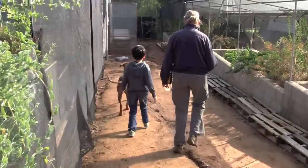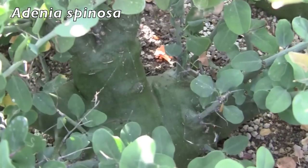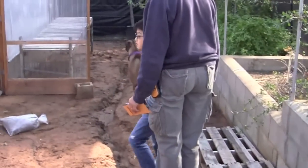So, do you have any Adenias? Are there any seed pods on it yet? No. Show me the caudex. Like a thorn bush, hence the name spinosa. Watch out, because glauca doesn't have spines. Yeah, well, we'll go through that later.